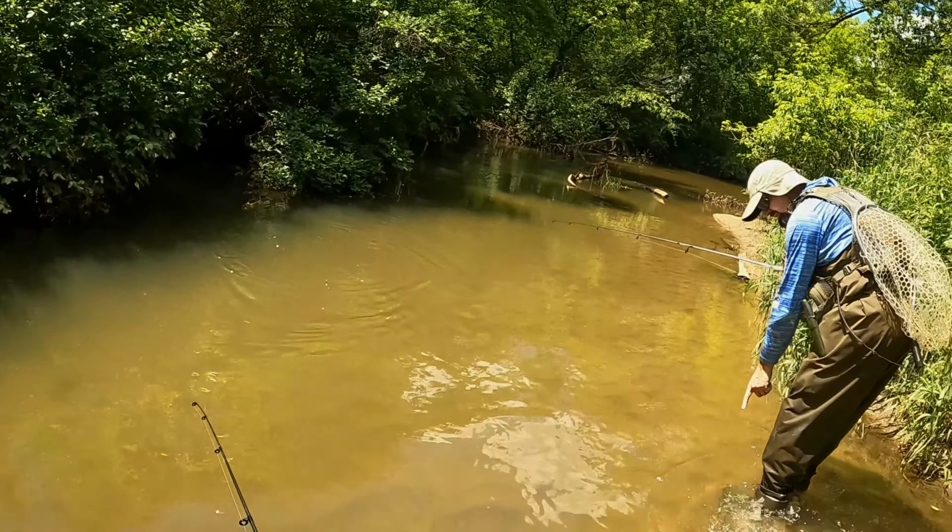Bushwhacking. Now we gotta go. My pole broke. Here. We got a salt lick. I was like, put it down on the floor. You know you got. All right, plan B.